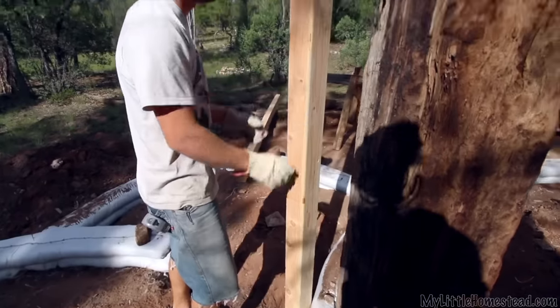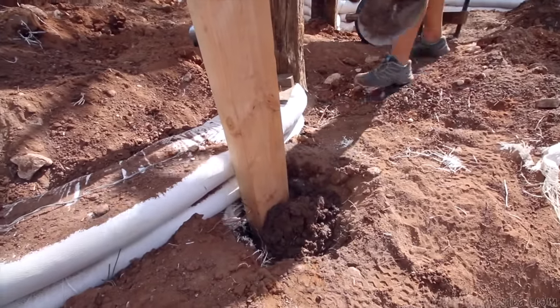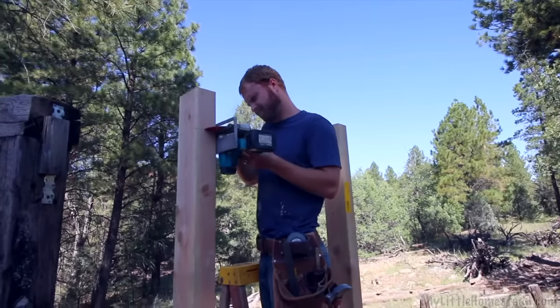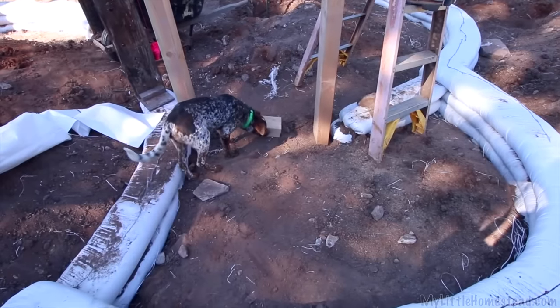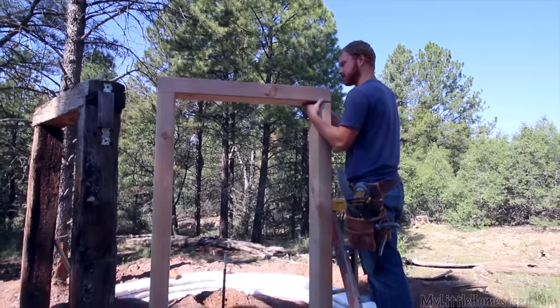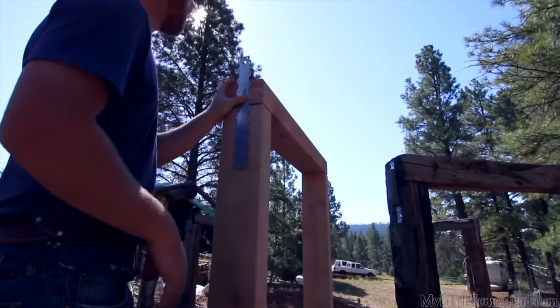We're putting in the door frame for the bathroom here. It's just going to be 2 4x6s on the sides and 1 on top. Final top piece going on. Perfect. Looks like a door frame. Fancy little clips. Cool.